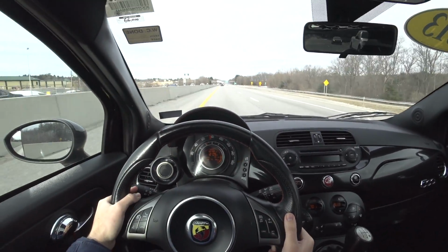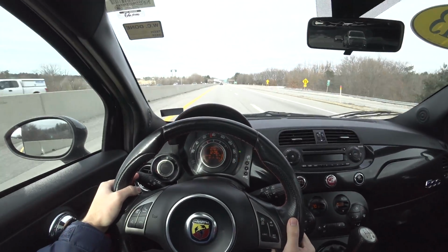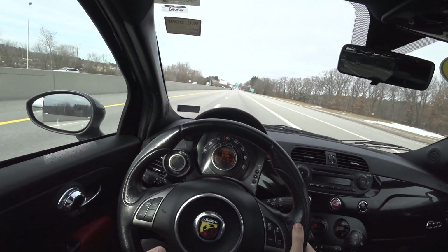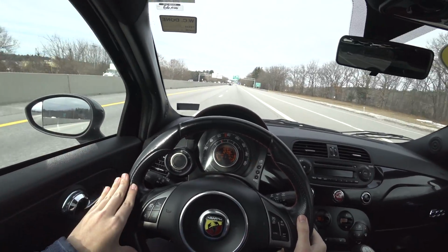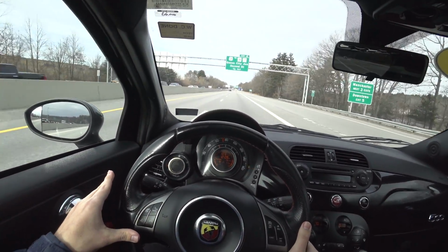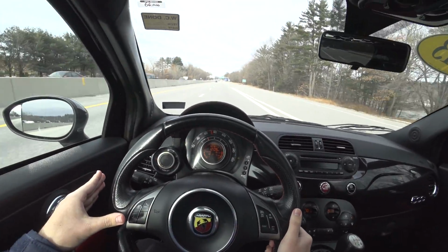I'm definitely gonna wrap up this point of view drive here and say that this car is amazing. And right now, used, you can get them really, really cheap, and that's the way to go.